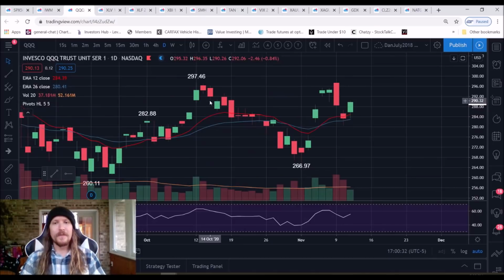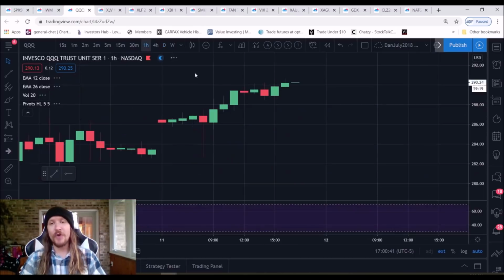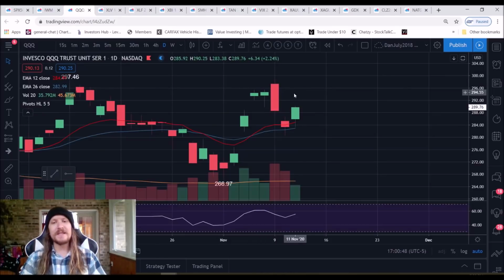QQQ. So daily higher low is set, 280.62. Anything under 299.14 is a daily lower high. We closed nice and strong. We ended the day with a little hourly bull flag. And as long as the hourly uptrend remains, we're not going to be looking for that daily lower high.